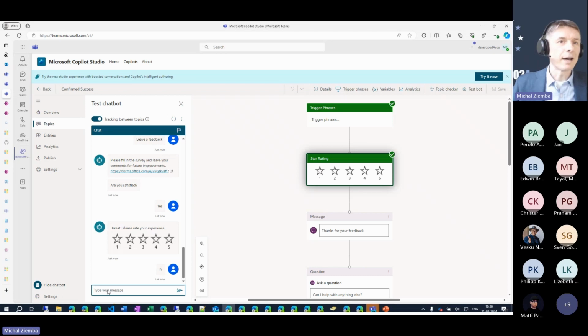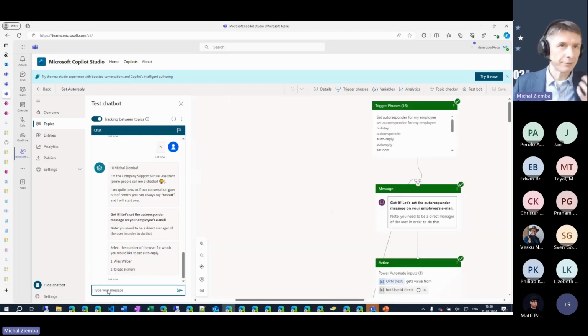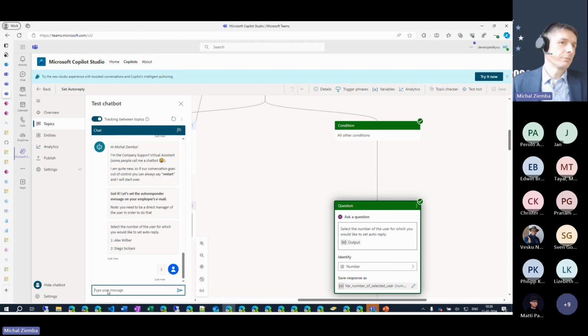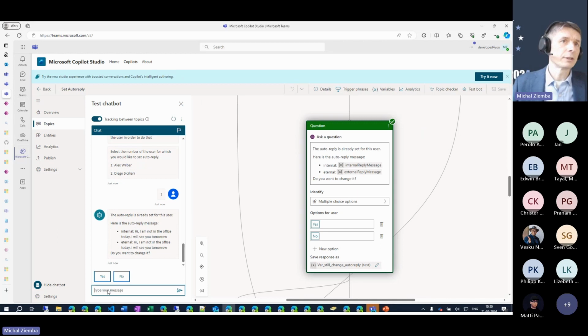For example, if I say hi, it should trigger the initial topic and ask me again about setting the autoresponder. And I will say, okay, I would like to set the autoresponder for Alex again, because I know that he will not return tomorrow. He has an emergency situation, and he will be back at work in 1 week. And as you can see, I have already checked his auto-reply, whether it has been set or not. And I find out using my Power Automate that the auto-reply is already set.